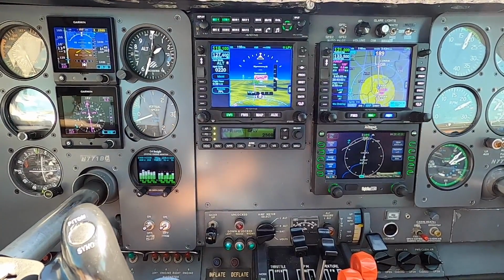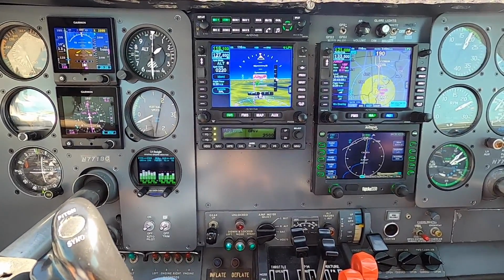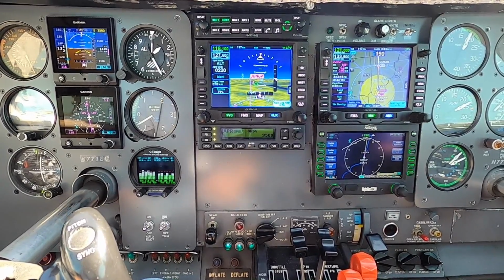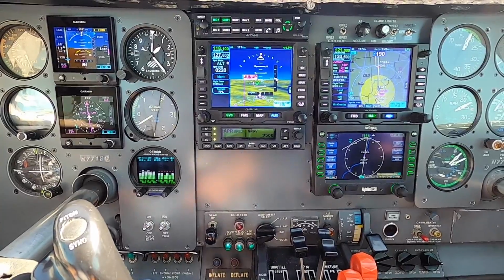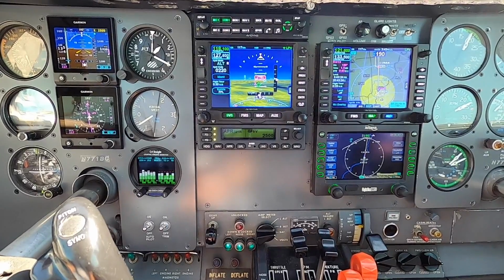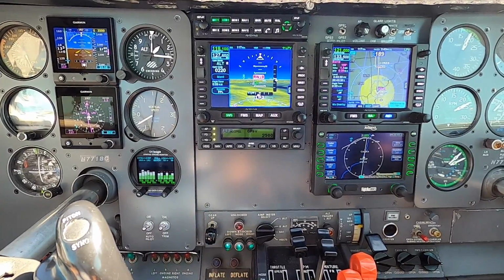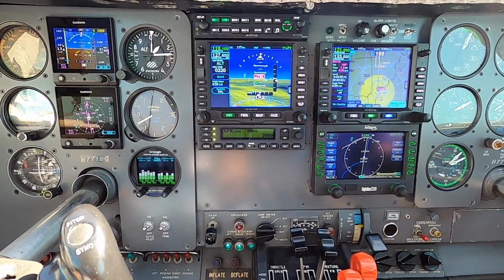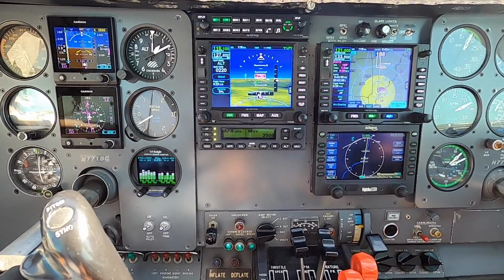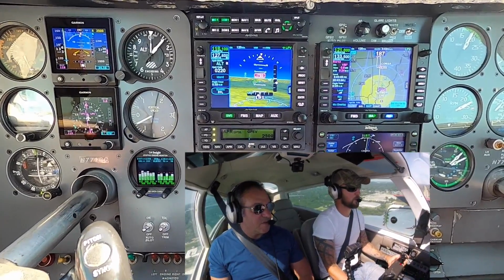So, 1,000 feet is really close to minimums, so we'll go down to 1,000 and then we'll hit the buttons and go missed. So we're going to climb, cram, clean. 300 feet to go. Right here we're going to go missed.